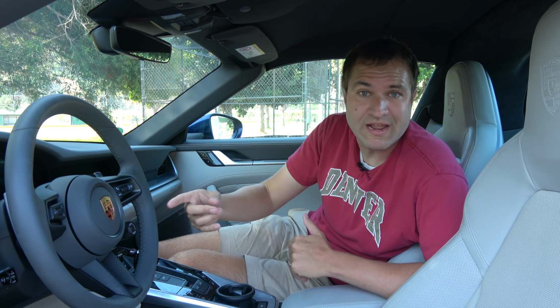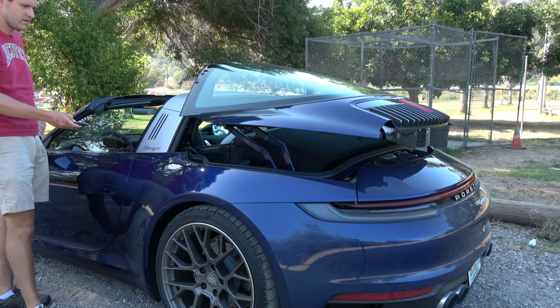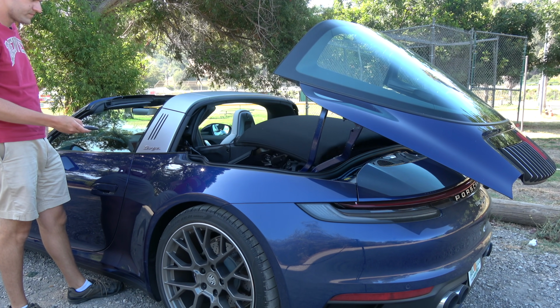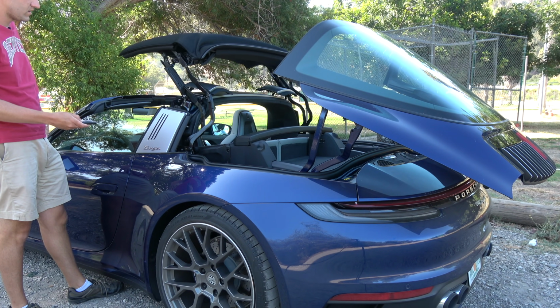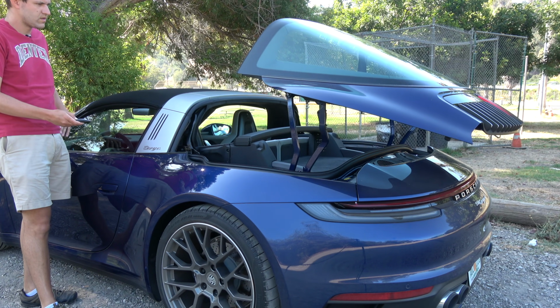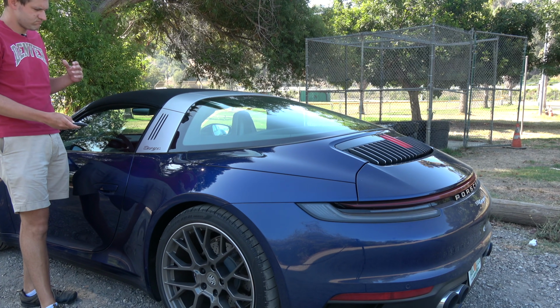And of course, it isn't just going down. You press the same button again when the roof is already down, and the Targa roof goes up. So if you park the car somewhere, you're leaving for longer than you thought, and you want to put the roof up, you can do that with the key. You don't have to get in, turn the car on, press the button, all that stuff. It's all doable on the key. Again, a pretty cool feature and a nice party trick that the Targa offers that the regular convertible doesn't.